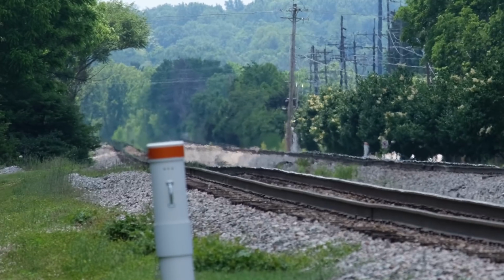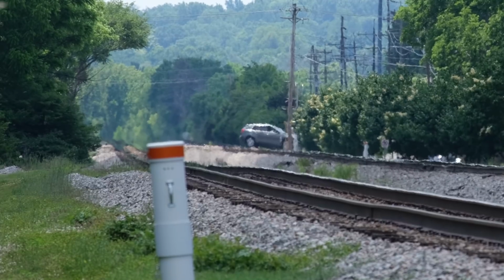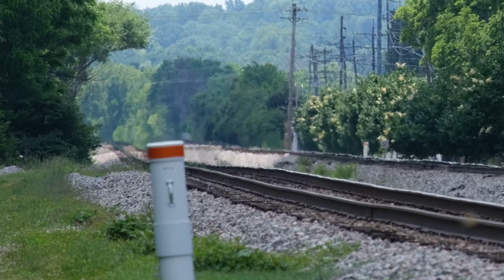Detector, milepost 13.5, track main 2, no defect. Repeat, no defect. Total axles 424. Detector out.